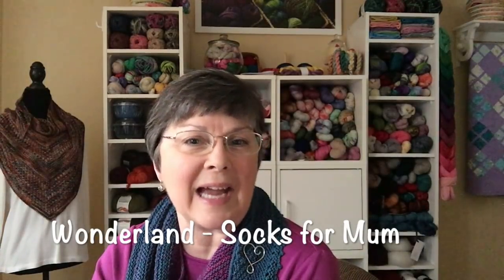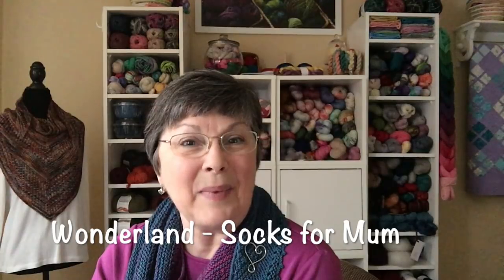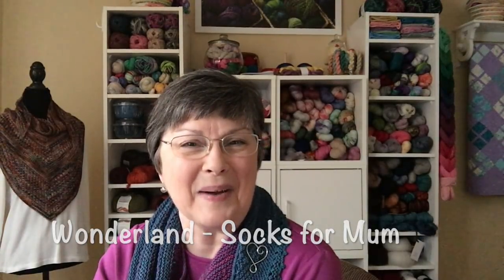Really enjoyed the knit. A very easy to memorize lace pattern, and these were the Wonderland socks, and the pattern is part of a collection by Socks for Mom. And I'm waiting for the next one to come along. So that's my only object that I finished this time.